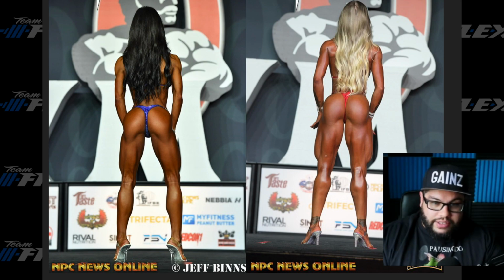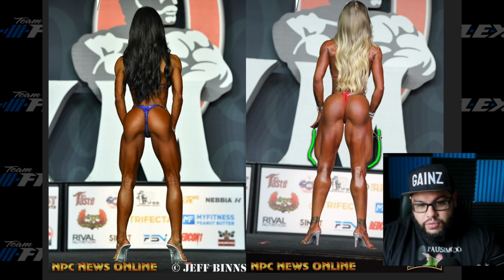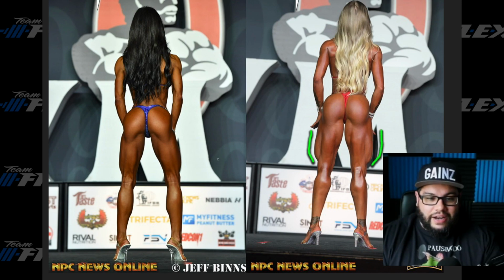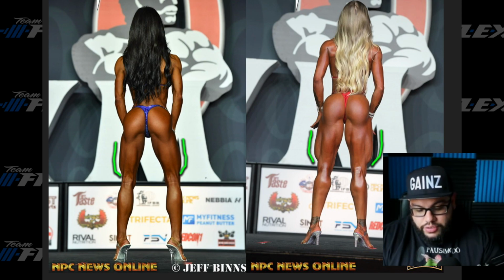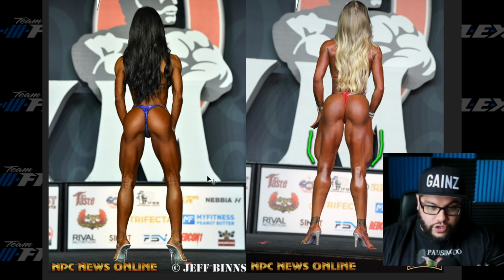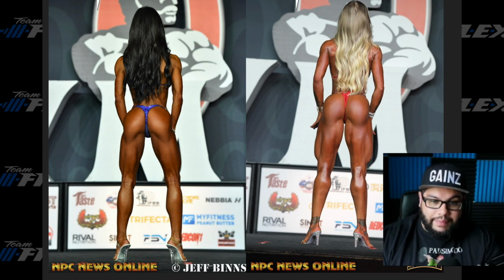Now, let's look at the quads here on this wellness athlete. So we can see here a lot of development going on, okay? The quads are so developed, we're seeing this quad sweep from the back pose. That's pretty dramatic, okay? That's really an indicator of how much more developed the lower body in wellness really is. You're not going to see that a lot in bikini. It's very faint here. Bikini's all symmetrical, downsized compared to wellness when it comes to the lower body for sure. Wellness lower body is dominant, okay?